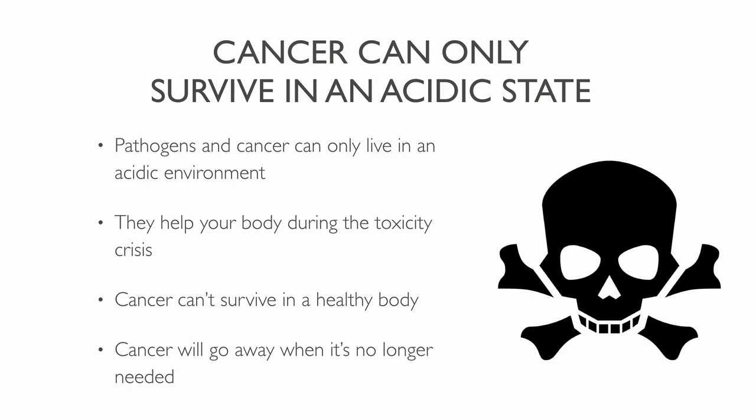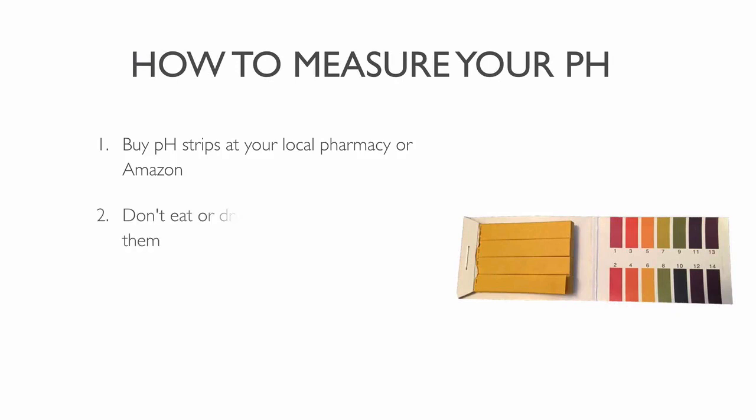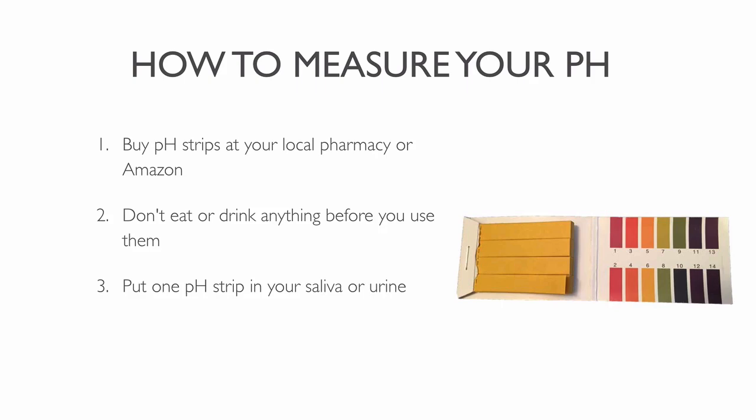The first step in turning your body alkaline is to know your pH level. So let's explore how to measure it and become more alkaline. The quickest way to know the acidic load of your body is by using pH level strips. You can buy them at your local pharmacy or on Amazon. They are easy to use. Make sure you don't eat or drink anything before you use them. Put one pH strip in your saliva or urine. It will change in color after a minute or less.